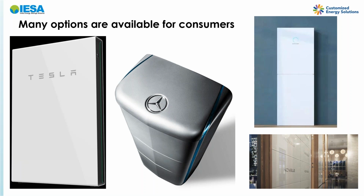The bottom right-hand side image, if you are wondering where the storage is, is actually embedded in the wall in the form of tiles on the wall. So they are going for a very slick design where they don't want storage to be seen as a separate installation, but integrated with the architecture of the interior. There are a lot of these types of innovations taking place, and that's where people are trying to find out how to make it mainstream.